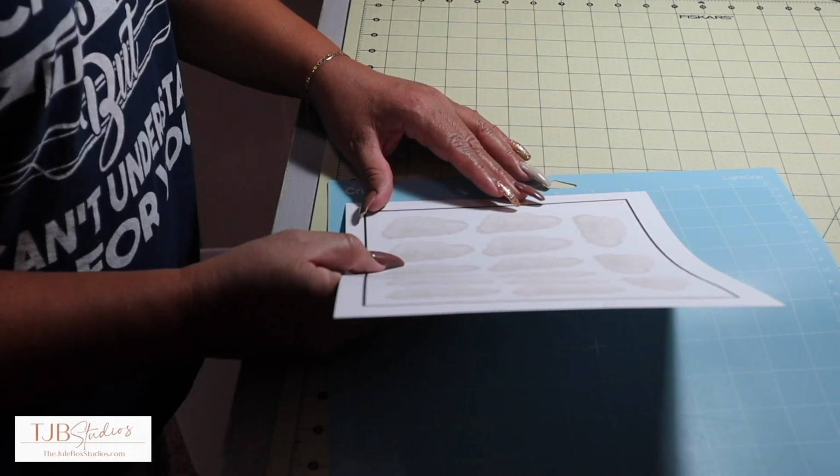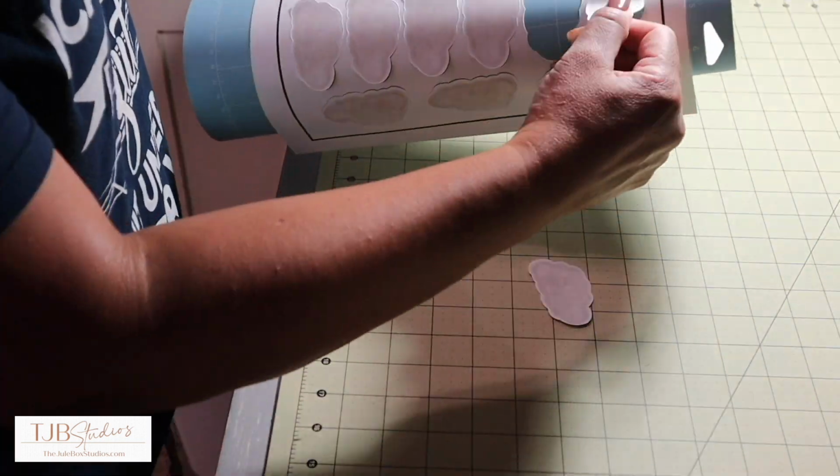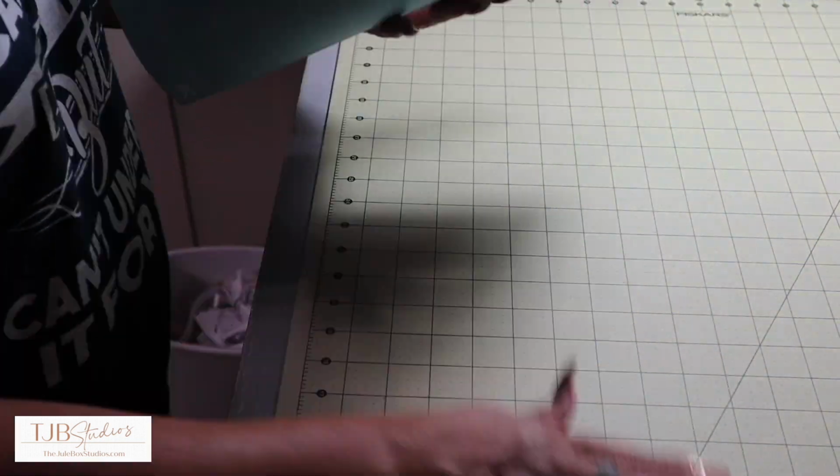All right, I get it printed and then I run it through the Cricut to cut them all out, and there are the clouds. These are the larger ones. I don't show the other ones.